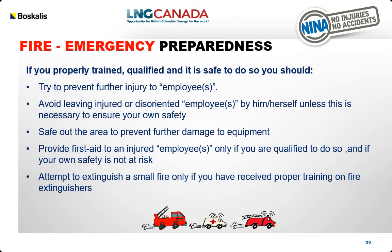Fire. For emergency preparedness, if you are properly trained, qualified, and it is safe to do so, you should do the following. Try to prevent further injury to employee or employees. Avoid leaving injured or disorientated employees by themselves unless this is necessary to ensure your own safety. Make safe the area to prevent further damage to equipment. Provide first aid to an injured employee only if you are qualified to do so and if your own safety is not at risk. Attempt to extinguish a small fire only if you have received proper training on fire extinguishers.